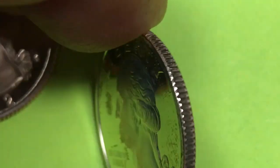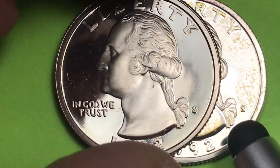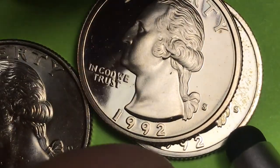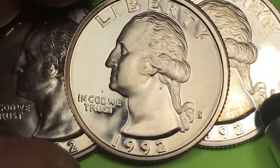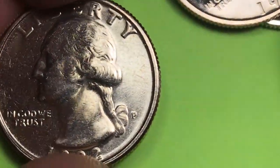And these are a little bit pricey. They have about $5 worth of silver in them, so a little harder to get, especially without buying the whole set. But I think you can get the set for about 20-something dollars, all of the silver specialty set for 1992. All right, let's talk about how many they made at each mint.